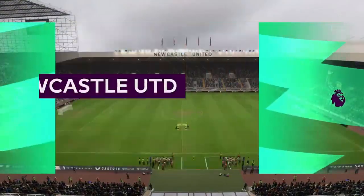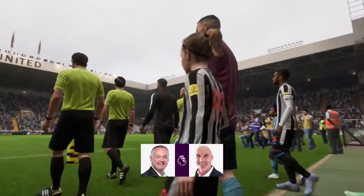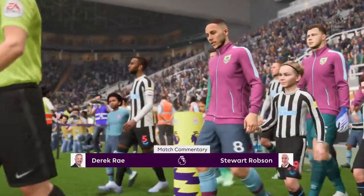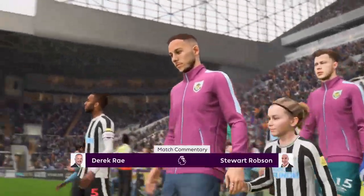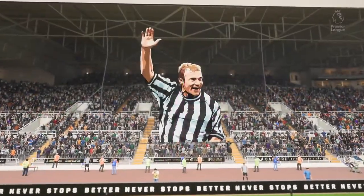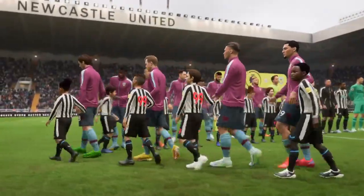Hello and welcome to one of the most atmospheric venues in the game of football, St James's Park. My name is Derek Ray, excited to be bringing you match commentary, and alongside me, my broadcasting partner, Stuart Robson. And very much looking forward to bringing you action from the Premier League. It's Newcastle United facing Burnley.